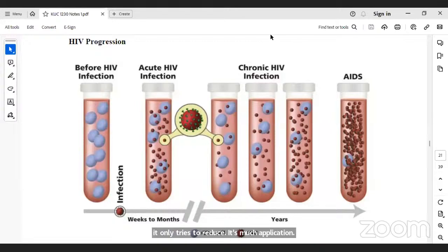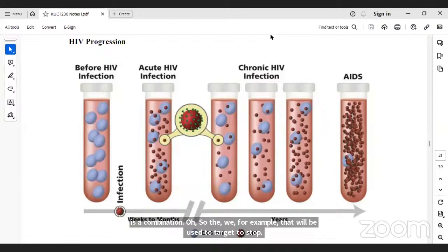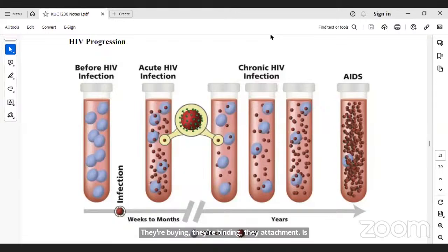Between ARVs and ART, which one is used on an advanced stage? ARVs are individual, but ART is a combination. ART is a combination of several ARVs. So the ARV, for example, that will be used to stop the binding, the attachment, is different from the ARV that will be used to stop the budding process. Okay, so different ARVs will have different functions.